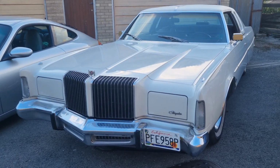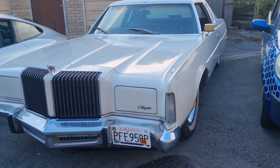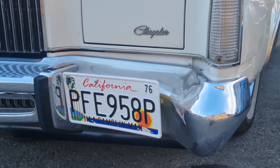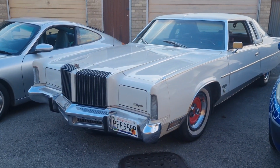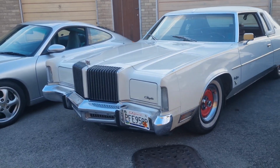But before we had those problems, all I really spent on it was the number plates. Proper classic style California plates. The car's never been to California as far as I know in its life. It was actually from Colorado. But I just love the plates. And Waylon Jennings, I'm a Rambling Man, on there as well.